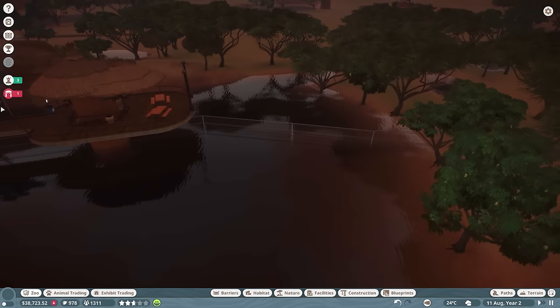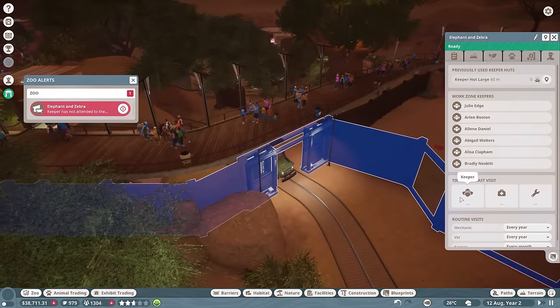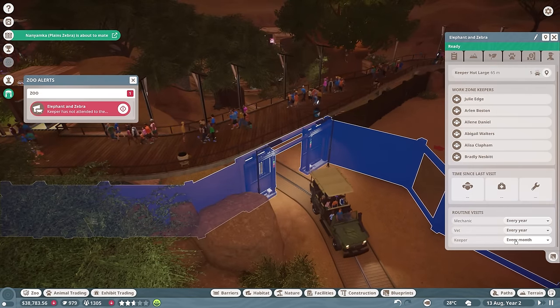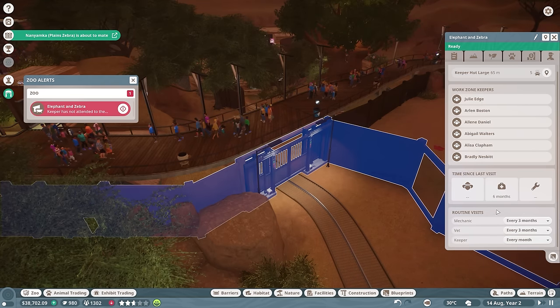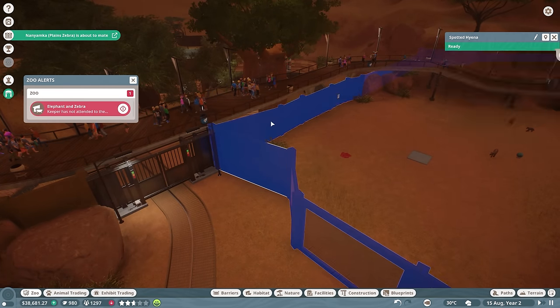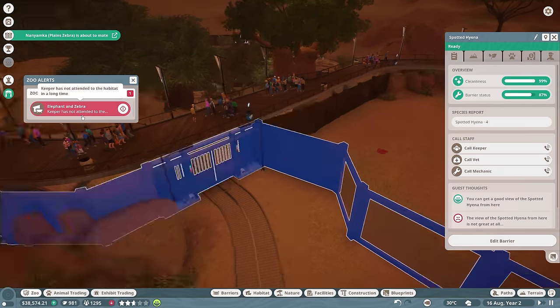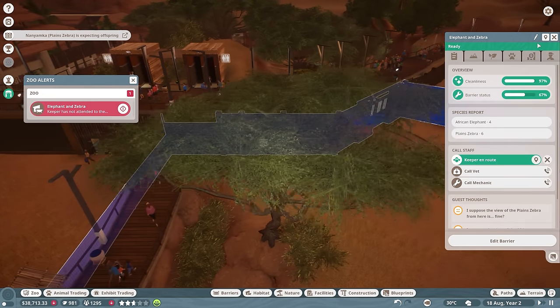And one way of doing that pretty easily is... Keepers haven't attended this in a while. Time since last visit hasn't even said. Every month, yeah. Vet every 3 months, and every 3 months for the vet and mechanic. That's what I always do. But yeah, they haven't come here for a while, so we definitely want them to come over here, you guys. So, let's actually call them over. So that would be Keeper, right? Yeah, Keeper. Call a Keeper over.